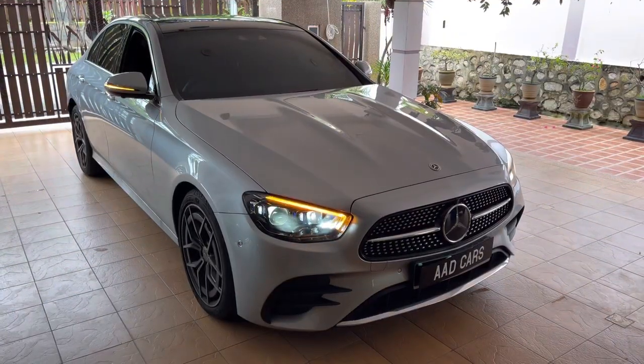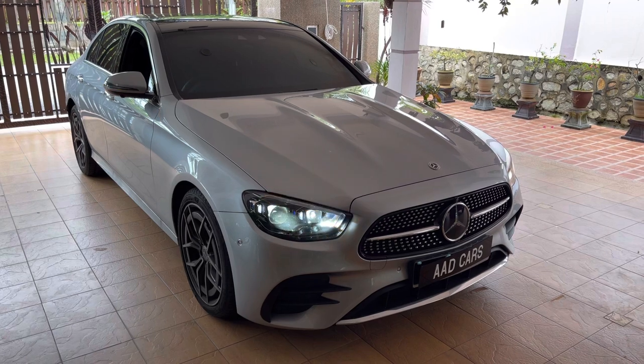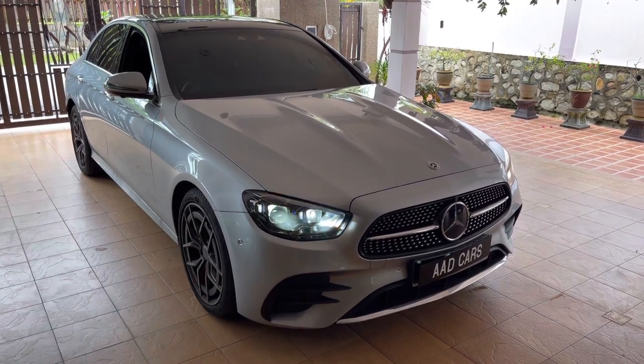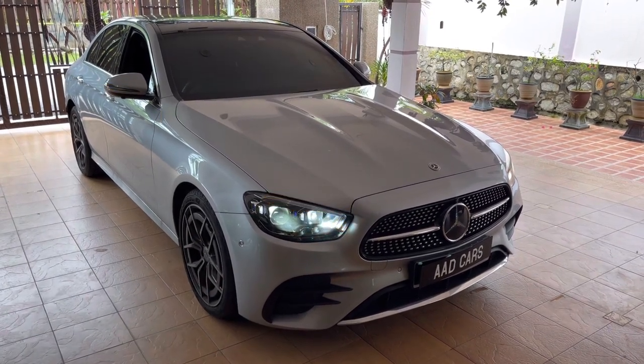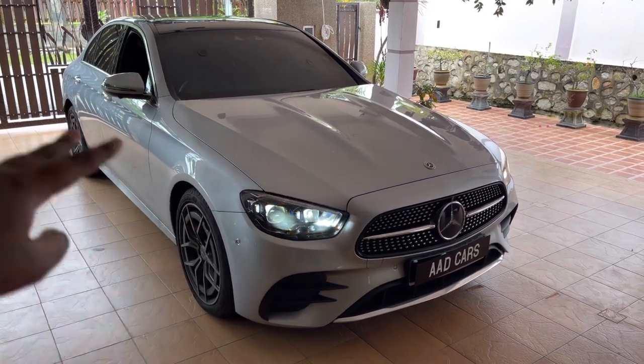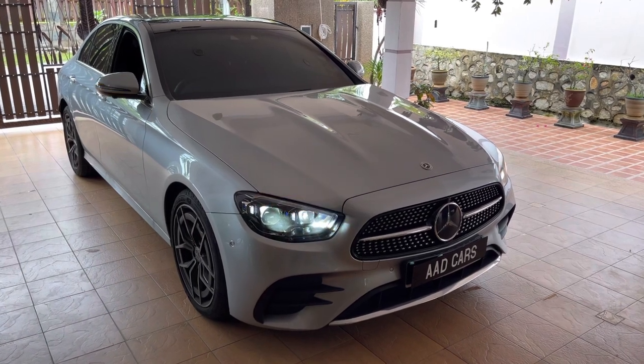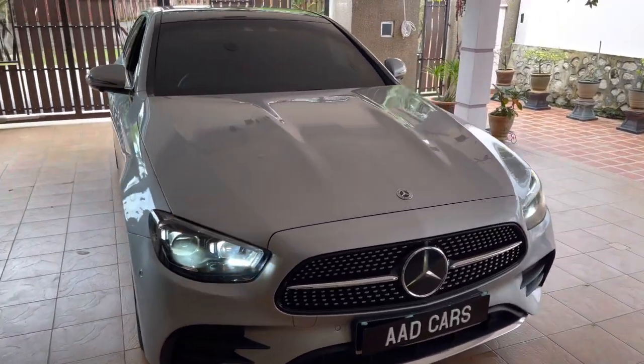So now let us start the exterior walk around of this beautiful 2022 Mercedes-Benz E300 AMG line. So this is the overall look of the E300 AMG line. Overall, it looks really aggressive, it looks really exclusive as well. It has really nice proportions and I really love the front design, as you can see. So now let's take a look at the front.